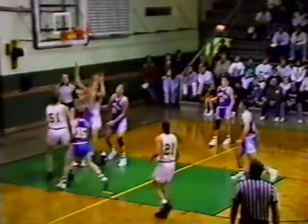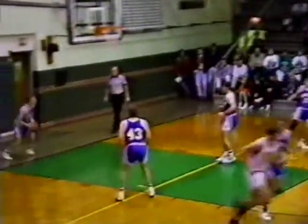Scoggins in the front court to Parn. To Flucky. To Scoggins. Looking inside for Parn. There's the lob. He got him. 20-14. Brown County by six.